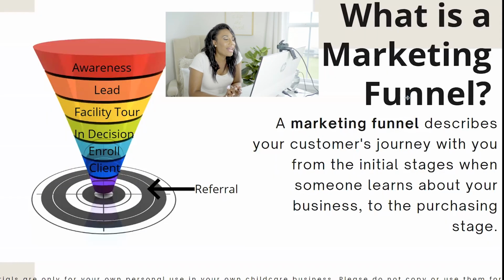All right, let me share my screen with you. Okay, so what exactly is a marketing funnel? A marketing funnel describes your customer's journey with you, from the initial stages when someone learns about your business to the purchasing stage. The two things I want to share with you right now are the first two parts of the funnel, which are awareness and then lead. When it comes to awareness: how are people learning about you? How are they finding you? What are they doing to learn about your services and what makes you unique? This is the awareness stage.